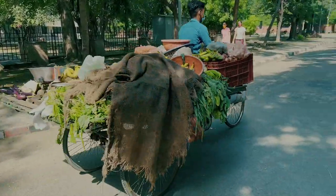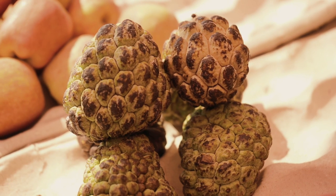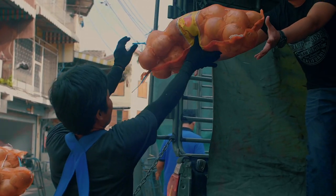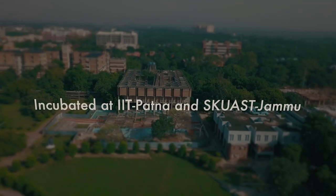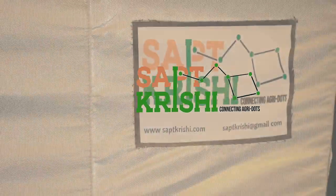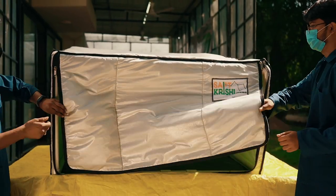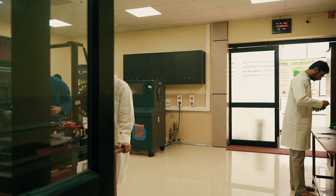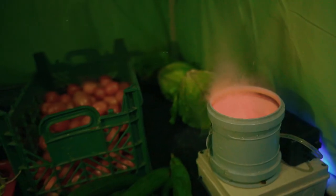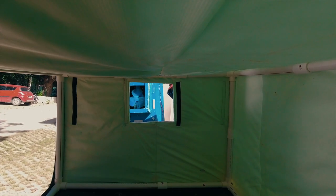What's needed, therefore, is a simple, accessible, and energy-efficient solution to a problem that an agricultural economy like India is facing on a regular basis. Based at IIT Kanpur, Saptkrishi has developed Sabzi Koti, a microclimate storage and transportation solution for fruits and vegetables. The patented technology creates microclimate inside an insulated chamber to extend the shelf life and preserve the freshness of fruits and vegetables for 3 to 30 days.